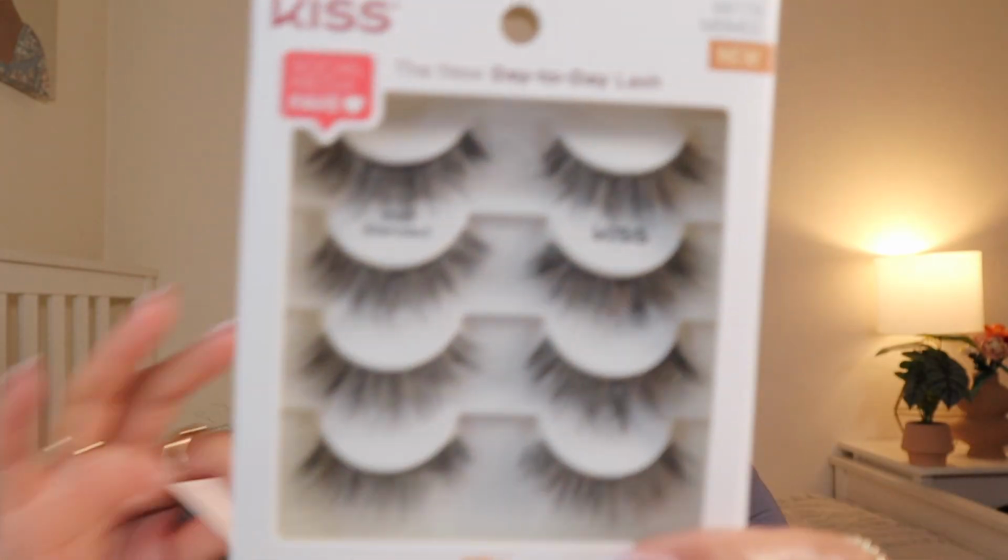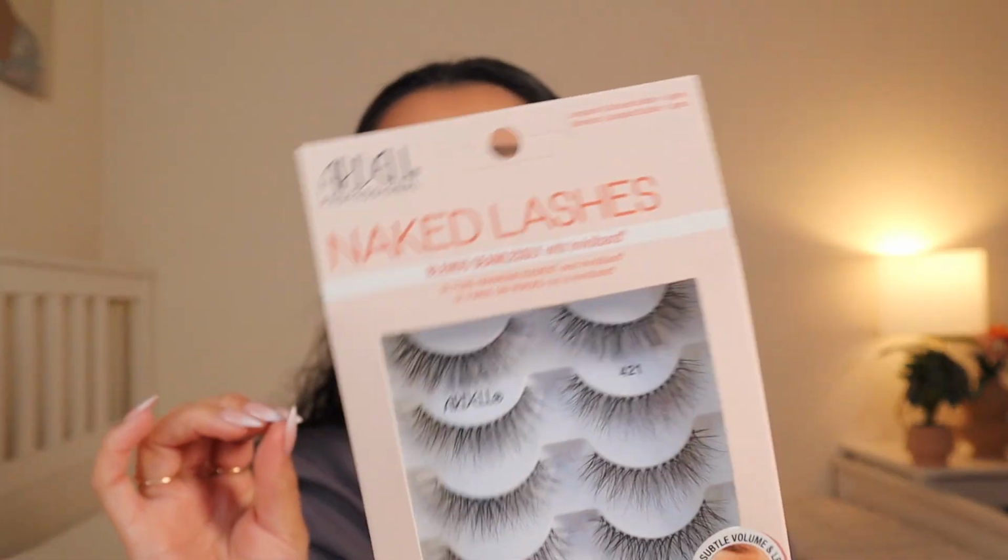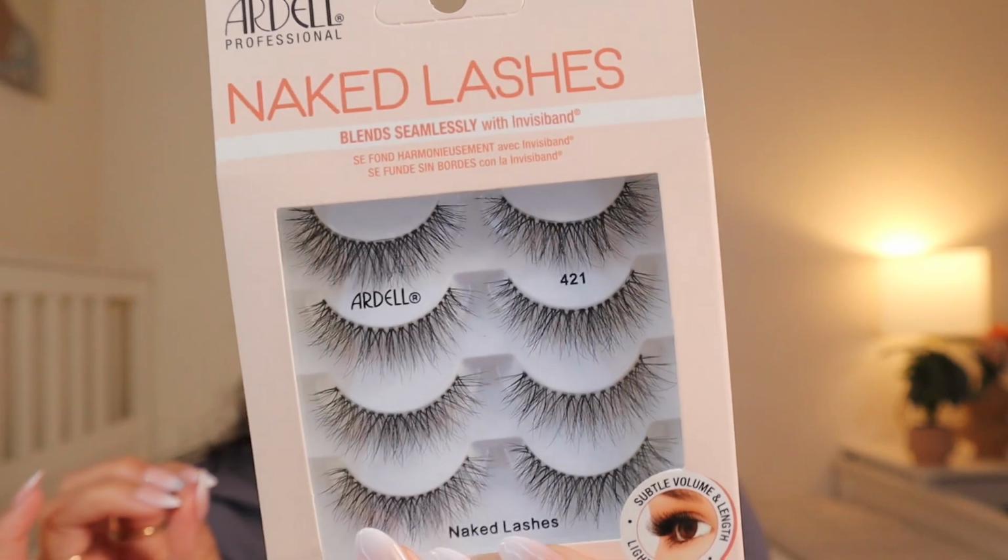For lashes, I have two options. I have the Kiss My Lash But Better in the style Well Blended. I love a wispy lash. And then next I have my tried and true Ardell Naked Lash in 421. I am obsessed with these lashes. I have repurchased these many, many times. Just doing a light layer of mascara before I pop the lashes on. Ow! Oh my god, I poked my eye out.